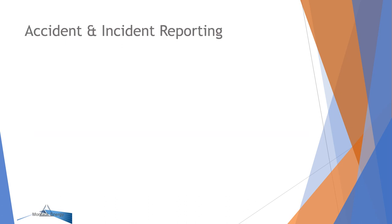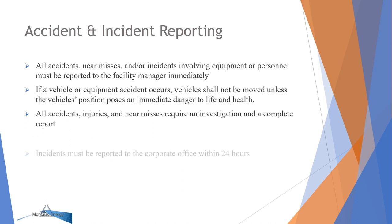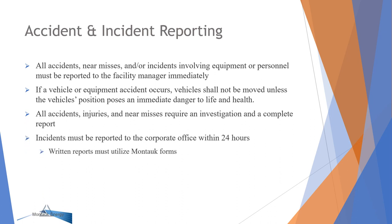It is vital to establish root cause for any incident, however minor, so that future incidents may be prevented. All accidents, near misses, and/or incidents involving equipment or personnel, no matter how slight, must be reported to the facility manager immediately. If a vehicle or equipment accident occurs, vehicles should not be moved unless the vehicle's position poses an immediate danger to life and health.